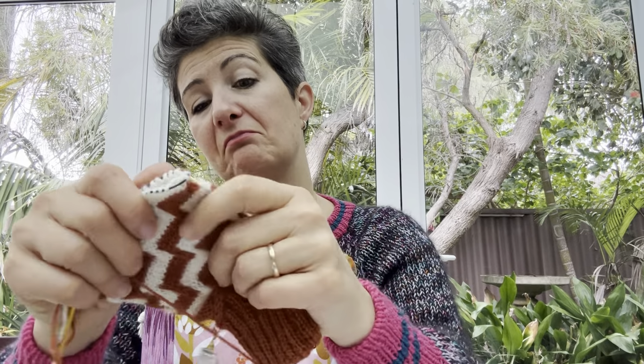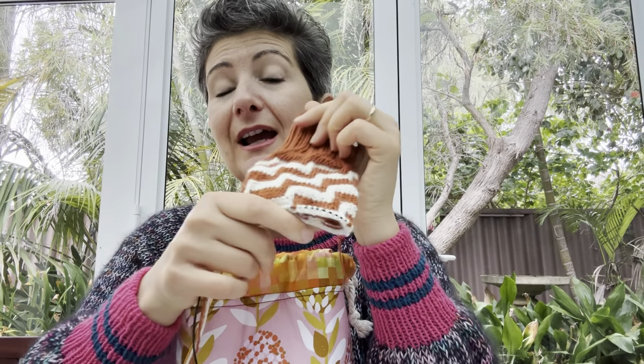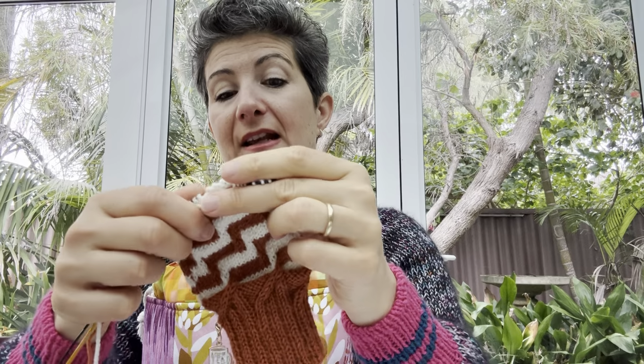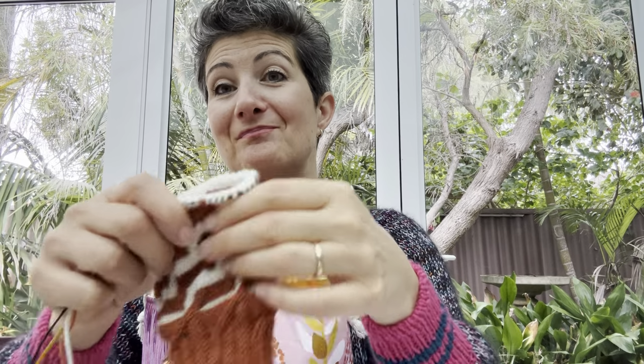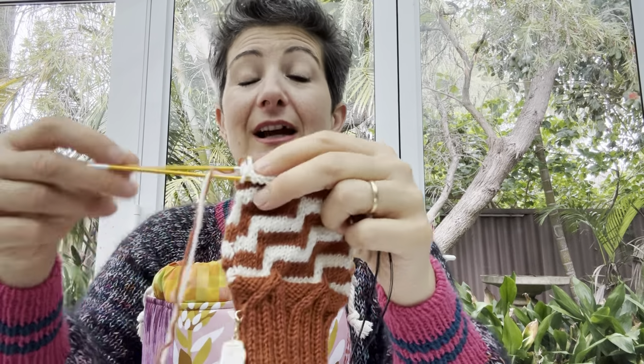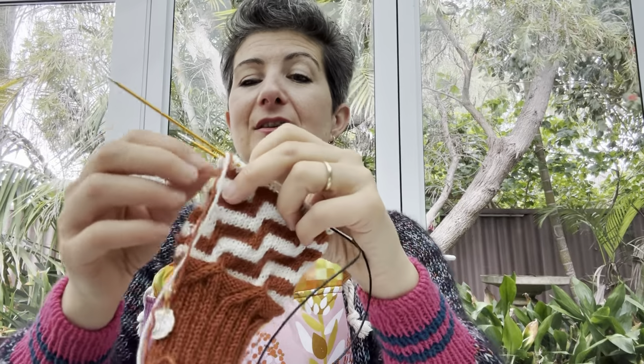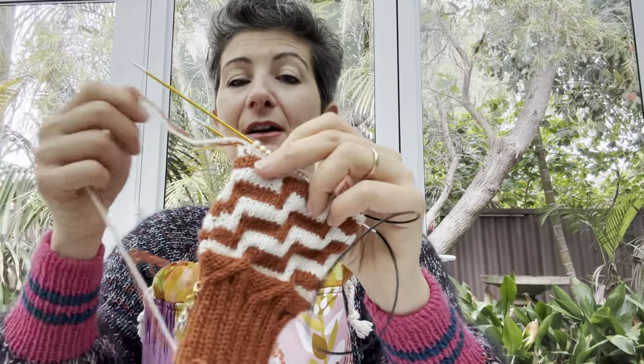Am I pulling too much on them? I don't know. Probably a tiny bit, but I think it looks very all right and it fits my leg perfectly. So I'm really happy about it. It's tiny needles, I know. If you are new to cables or some other techniques and you're worried about doing them on tiny needles, do not be, because you just need to pay attention, but it's really good fun.